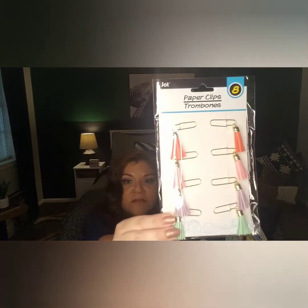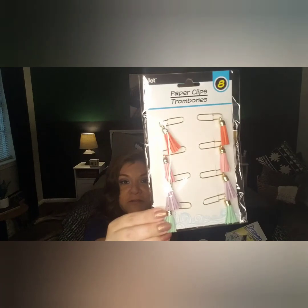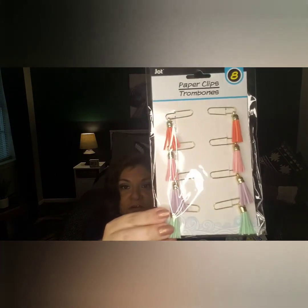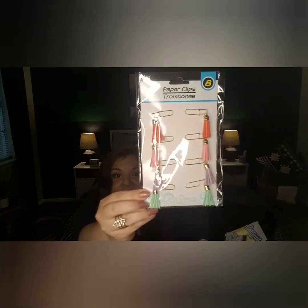And I also found these. These are paper clips with tassels on them. Oh my God, is that not the cutest thing ever? Like, why? Why are you doing this to me, Dollar Tree? You know that I have to buy this. It is so adorable. Whenever are you going to find something so cute? Look at the color combination that this comes in.